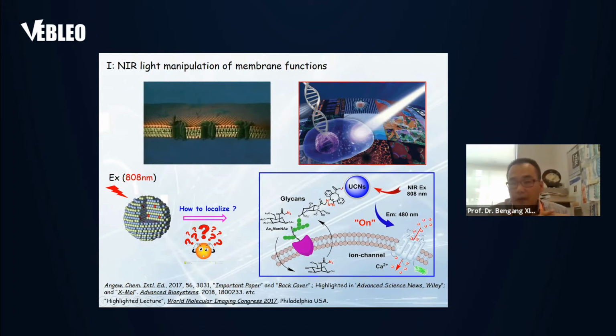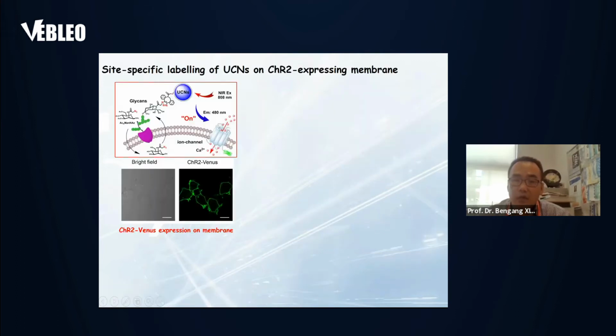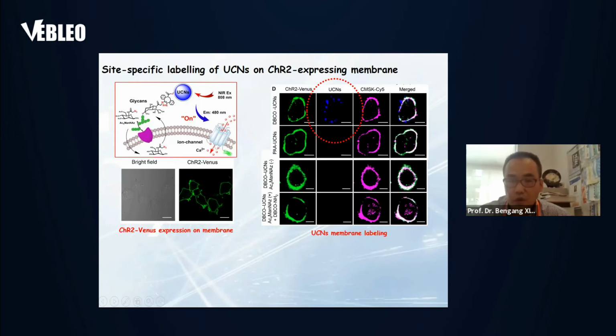And then for the upconversion particles, we simply modify them with DBCO, which is a triple bond on the particle surface. Then, based on the simple and specific reactions of click chemistry, the upconversion particle can specifically localize on the cell membrane. At this moment, if we shine near infrared light, one of the emissions, which is 480 nanometers, can shine on the membrane, so we can control the membrane activity in a highly sensitive, spatial and temporal manner. With this information in hand, we do quite a few different biological studies.